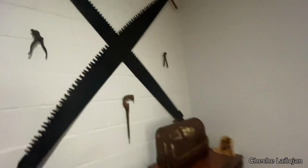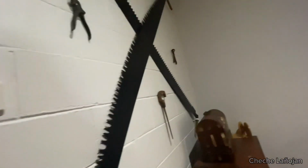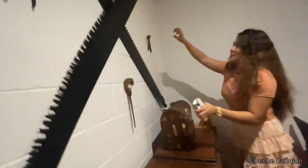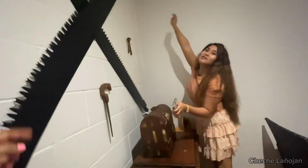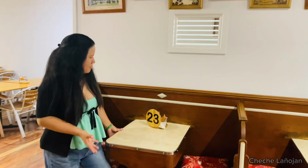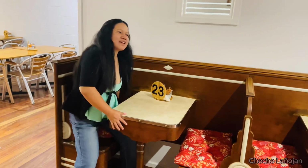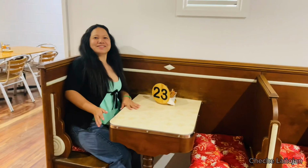I think this one is for a lumberjack. Look at this, it's like you cut a big log. I wonder how long it will take for them to finish. Demonstrate, Jimmy, demonstrate. Nice. This is only for slim people. We'll see if I can fit it. Oh my god, you're still slim.